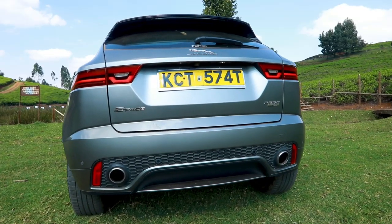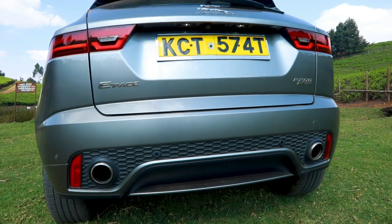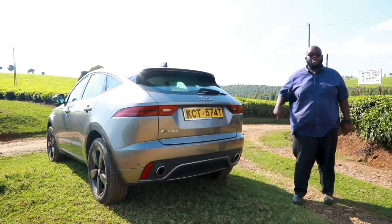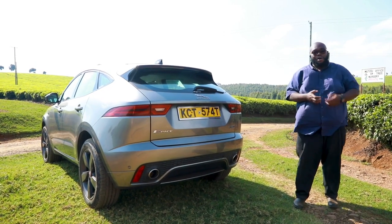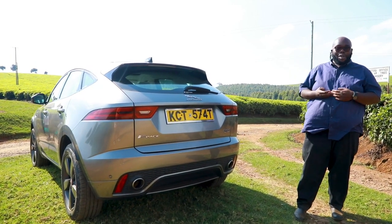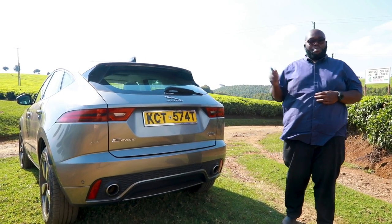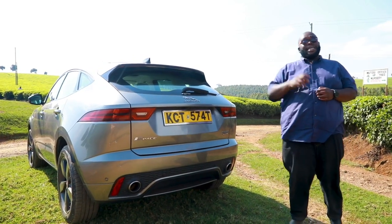Moving over to the lower part of the bumper, and you can see the honeycomb design that has been translated from the grille is now at the rear diffuser. And of course, the twin tailpipes denoting performance and power of the Ingenium engine that we're going to sample later on. But we need to find out if this F-Type inspired E-Pace has the same qualities inside.